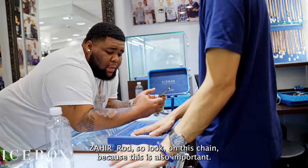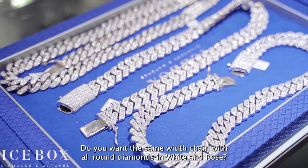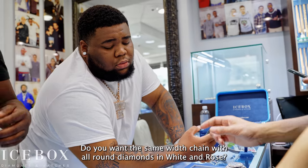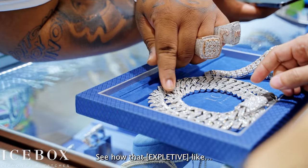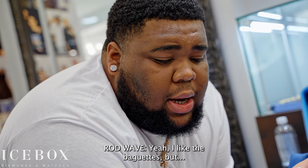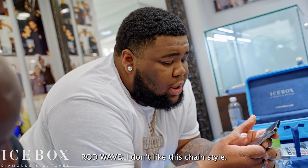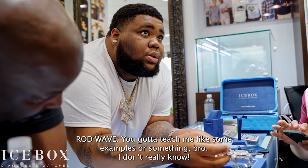So look on this chain because this is also important. I want to make sure this fits. Do you want the same width chain with all round diamonds and white and rose? Yeah, no, I don't want that zigzag like that. But do you want all round diamonds or do you like the baguettes? Yeah, I like the baguettes, but I don't like this chain style. Okay. I gotta see some examples or something, but I don't really know.